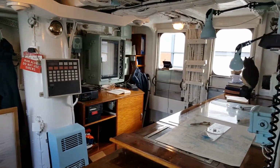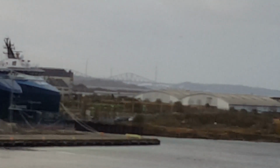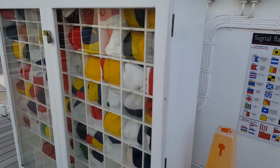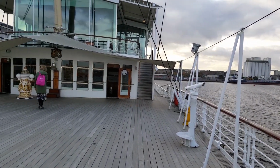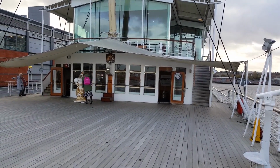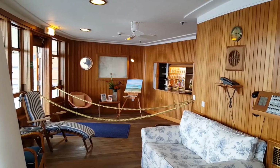It's about 400 foot long, and that's the Forth Bridge just in view, very distant. You can go around and see what life was like. And it is a bit of a sort of 1950s time capsule in some regards. That's the nice sun deck that you used to often see in royal photographs. And just behind there is a nice sun lounge area. And that leads through to the Queen's bedroom.